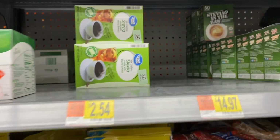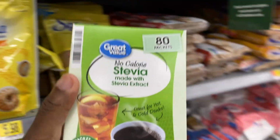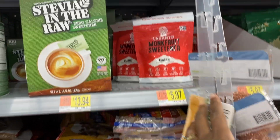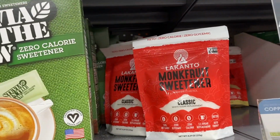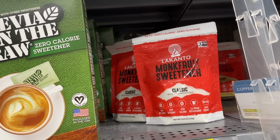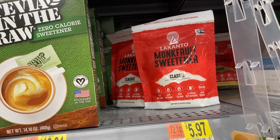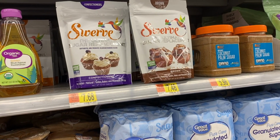I'm on my last box of Stevia, so I'm going to pick up another box of these individual pockets of Stevia. So I'm not sure if I told you guys, I tried out the monk fruit sweetener, and it changes the consistency of my baked goods. So, I mean, I'll use it, I guess, but I'm not a fan.